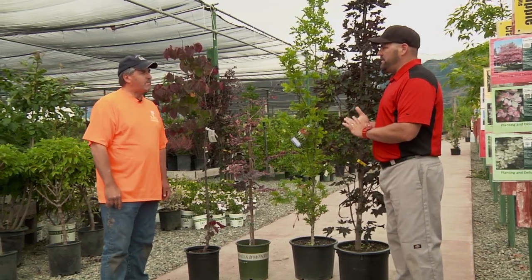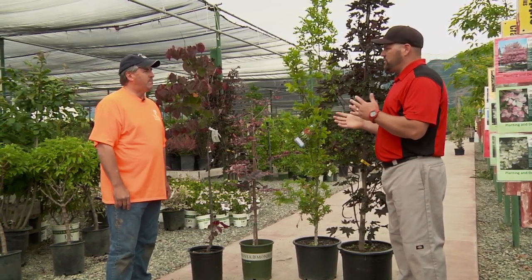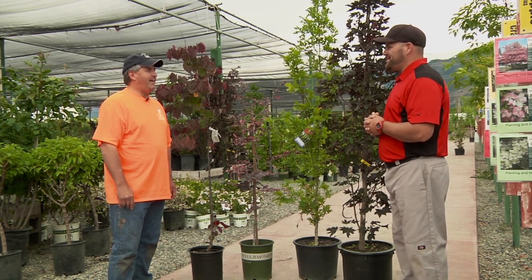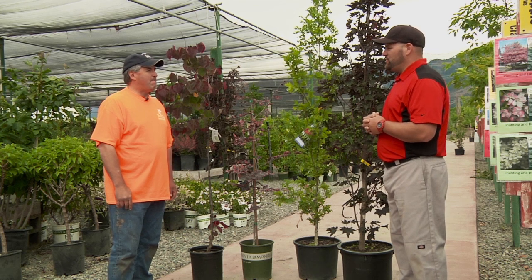So if people want to come down and talk to you guys about what's good and what's not, they can always see the orange shirt, right? There you go. They can't miss them. Well, thanks for taking your time to show us these trees, and we'll see you around. Okay, super. Thank you, Zach.